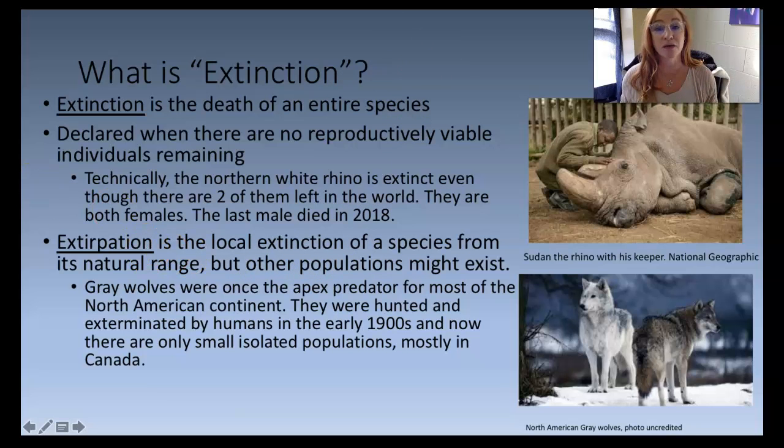And then another term you might hear me say or hear sometimes is extirpation. And extirpation is local extinction. So there might be a population of a species that is gone from its natural range in one area, but other populations still exist other places in the world. So we talk about that species being extirpated from a local habitat.